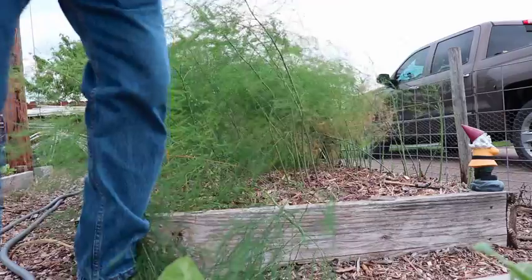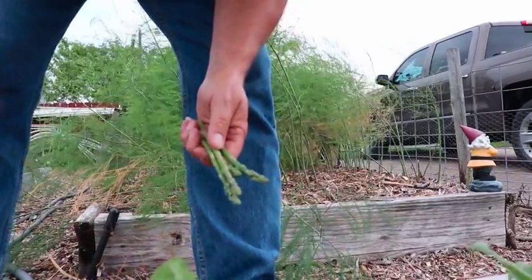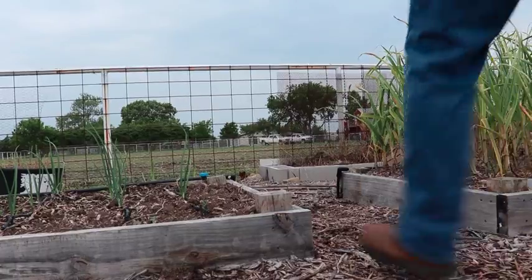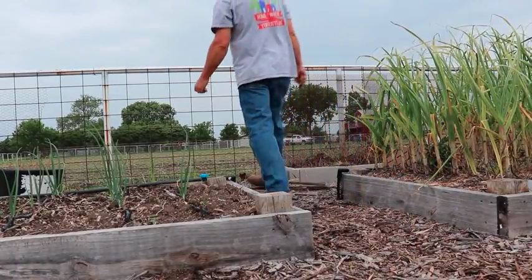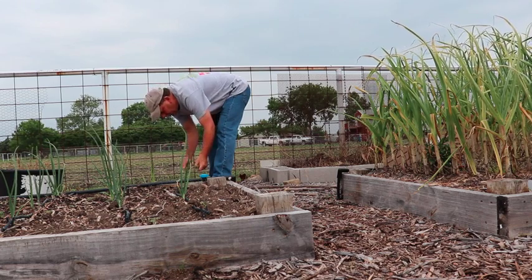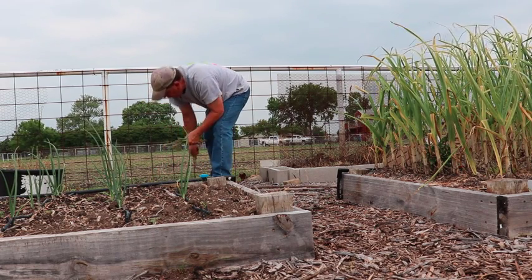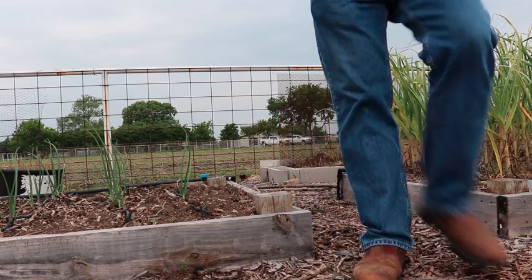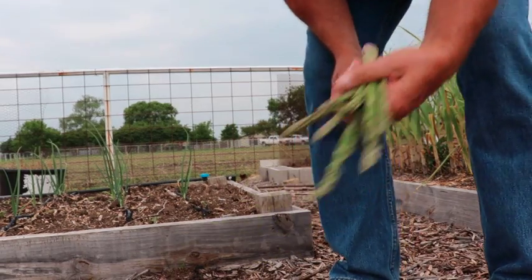Let's try these. See these over here? Got some other ones from our original location. So that added a few more.